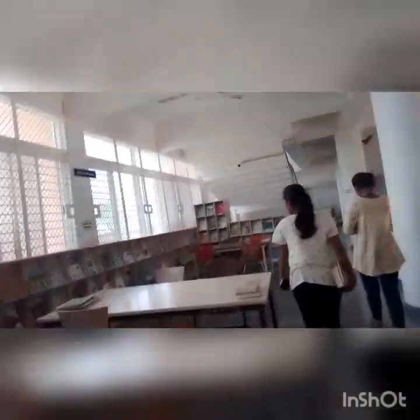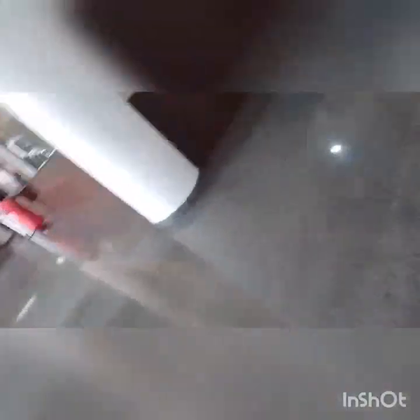And now we are going down and we have seen the cleaning is going on. Literally, only having a library is not enough, the maintenance should be good. Now I am going to the counter section for issuing the books.